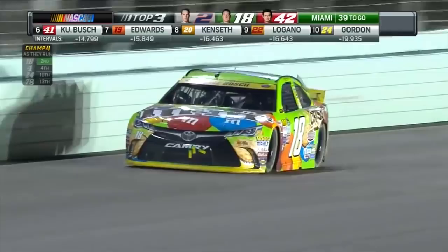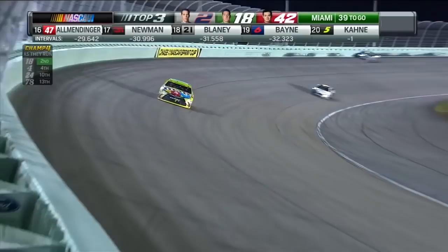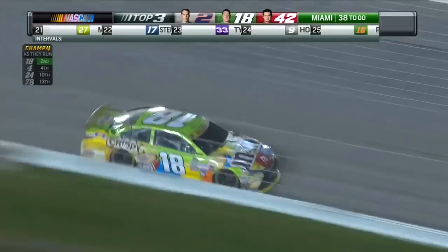Again, they have enough fuel. They can go all the way to the end on fuel. The tires wear out quickly, so the lap times fall off. But Kyle Busch is running second to Brad Keselowski, in front of the other three championship four contenders.